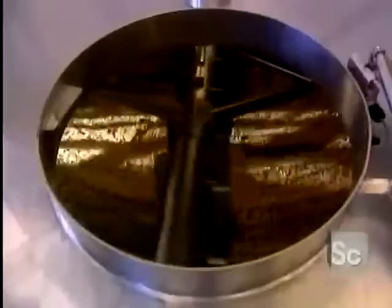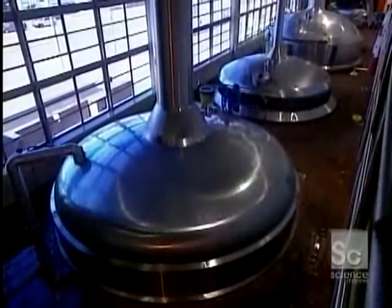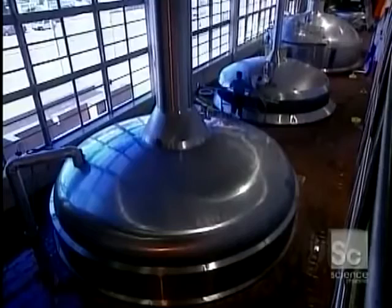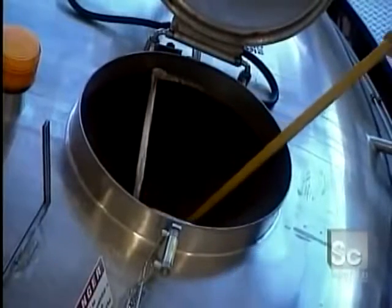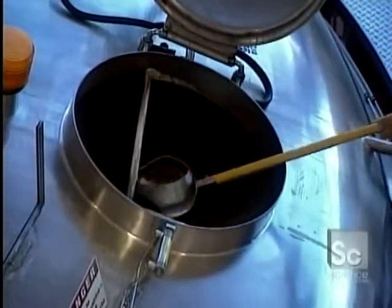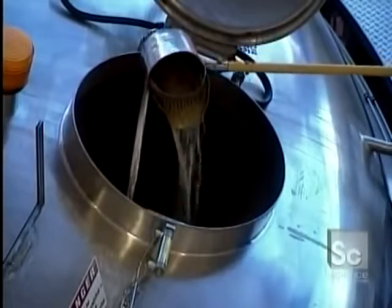This is the draff, a solid residue extracted from the wort. It will be used as cattle feed. Here is a close-up view of the draff. Then the liquid is filtered. Here's the filtration tank where the wort is separated from the malt husks. A sample is withdrawn from the wort heater to verify the density of sugars and the quality of the wort.